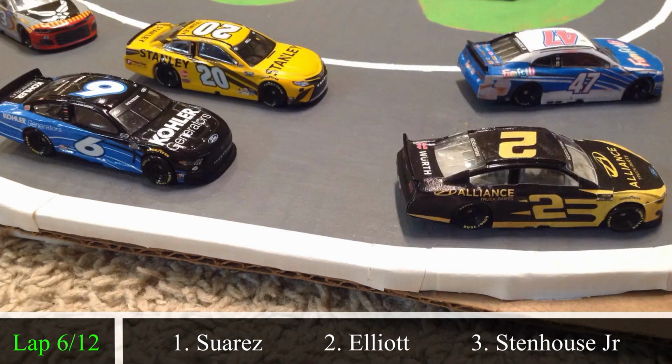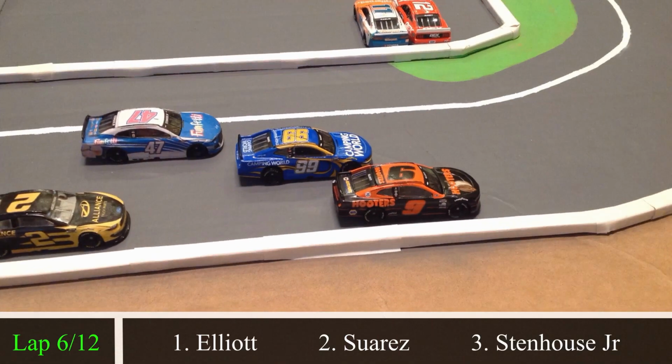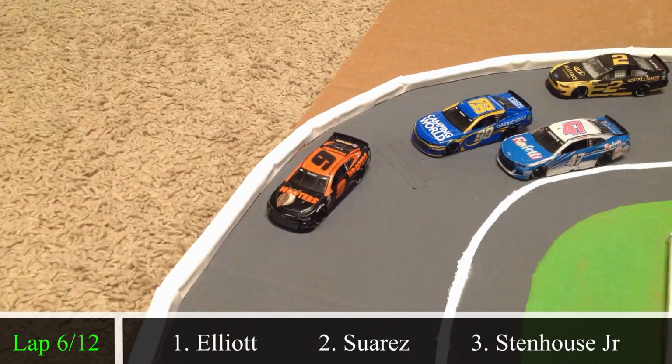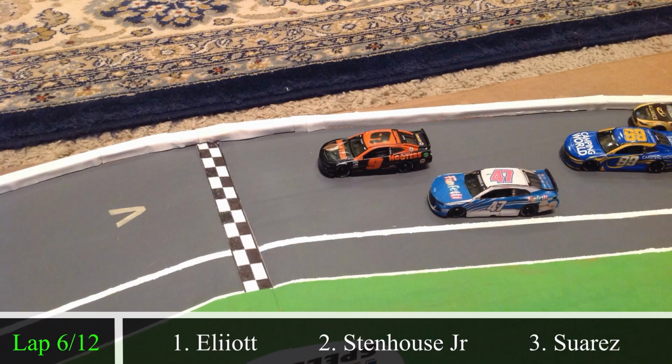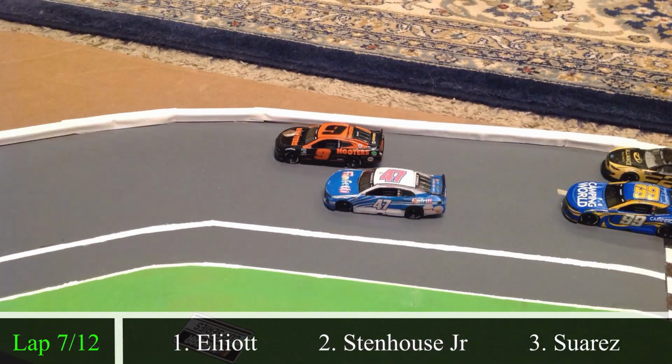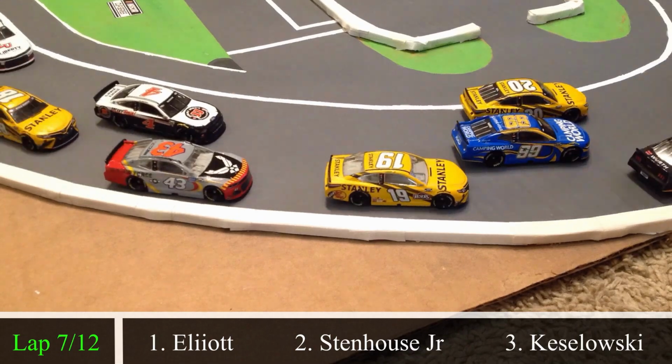Daniel Suarez looks to try to take the lead, certainly over Elliott, but Elliott makes a charge on the outside. Elliott takes the lead, clears Suarez. Now Stenhouse takes second place. Now Suarez is dropping back. Keselowski's going to take third place, and Stenhouse is going to try to challenge Elliott for the lead.